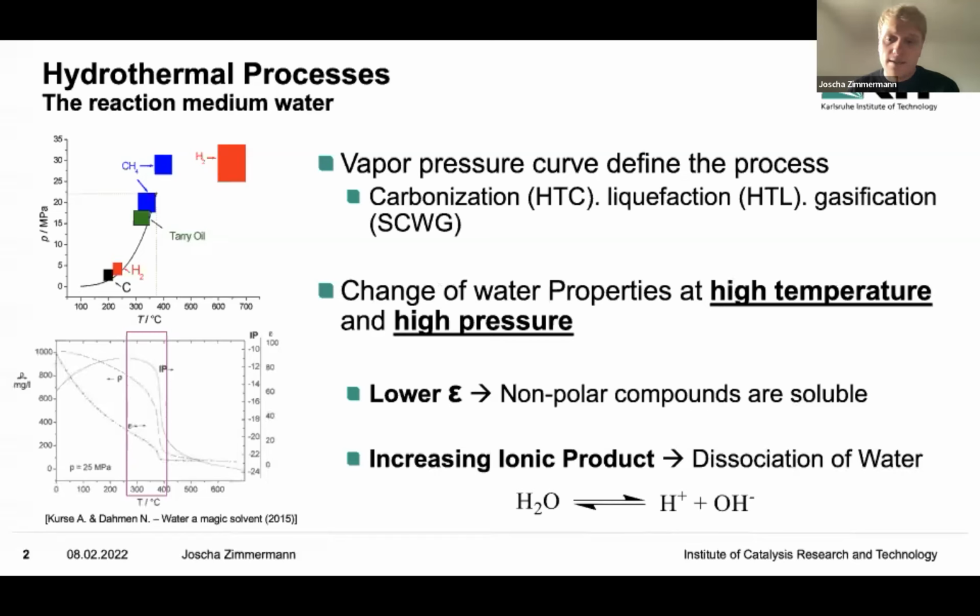So the dielectric constant, this is called epsilon, is going down to a value of roundabout 20, which is comparable with acetone. So suddenly non-polar compounds are solubilizing in water. And in addition, we also see an increase of the ionic product, the IP. So there is more dissociation of water into ions, the proton ion and the OH ion, which is alkaline. And this is supporting the autocatalytic effect of water because these ions are attacking functional groups of the biomass and hydrolyzing it and also promoting reactions.